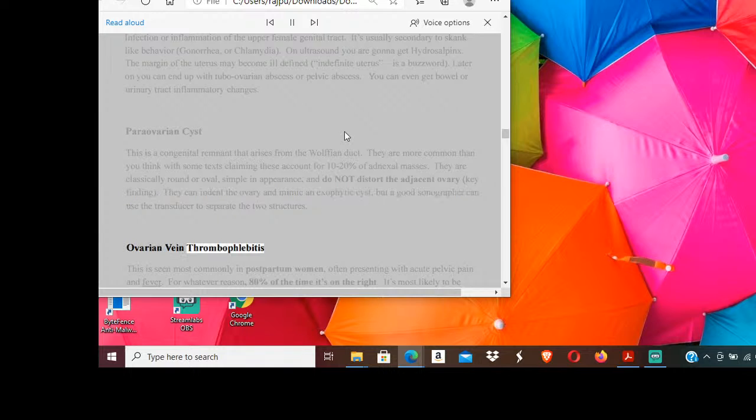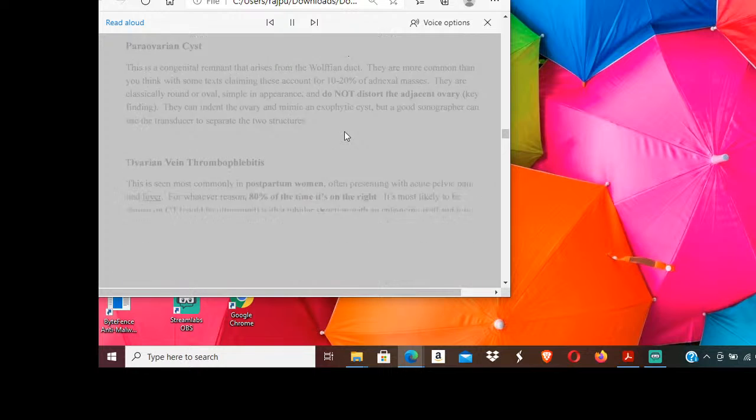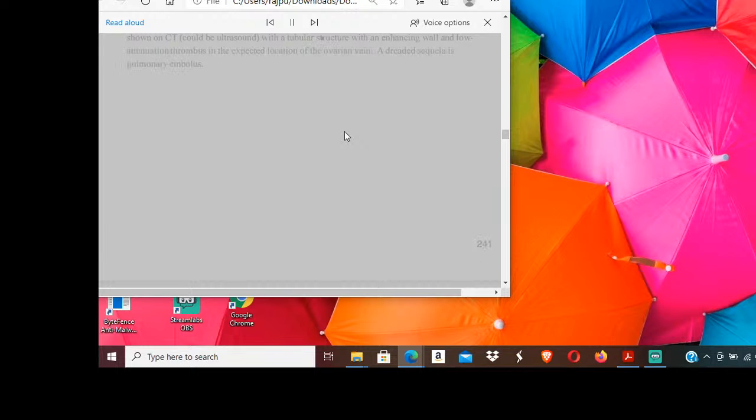Ovarian vein thrombophlebitis. This is seen most commonly in postpartum women, often presenting with acute pelvic pain and fever. For whatever reason, 80% of the time it's on the right. It's most likely to be shown on CT, could be ultrasound, with a tubular structure with an enhancing wall and low attenuation thrombus in the expected location of the ovarian vein. A dreaded sequela is pulmonary embolus.